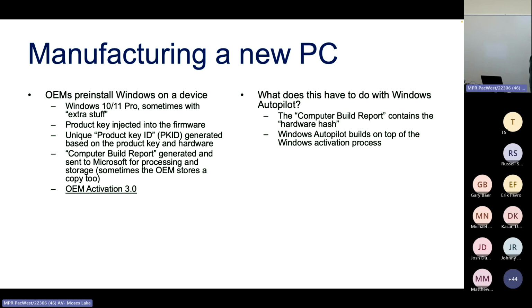But OEMs, for every device they manufacture, send that computer build report to Microsoft, containing the hardware hash and all the details about the device. So there's some giant database inside of Microsoft that has the details of every machine manufactured since 2016. When an OEM or reseller registers the device, they register it with a serial number. The serial number is used to look up the computer build report in a database to find the hardware hash for that device, because Autopilot still requires that hardware hash in order to do the registration. But it just means that all of this stuff that Autopilot is using around device registration and hardware hashes has been around as part of the OEM activation process going back to the Windows 7 days. So nothing much new about it. It's just been piggybacked for additional uses for Autopilot.